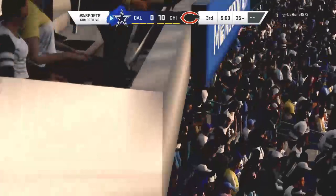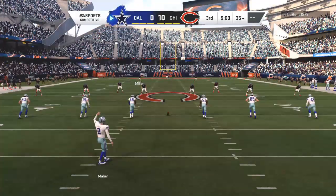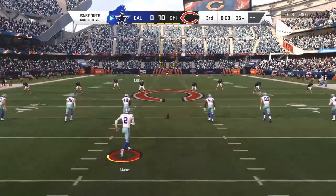So we have reached halftime with our score 10-0 as we send you to Orlando to check in with Jonathan Coachman at our EA Sports Halftime Report.